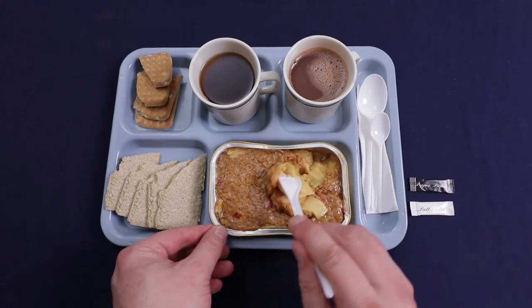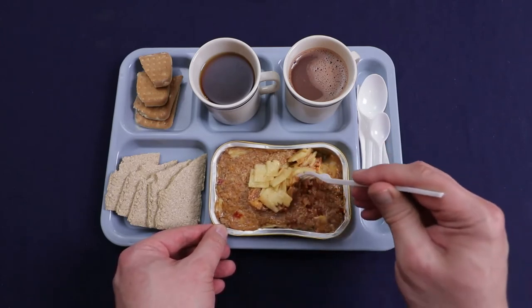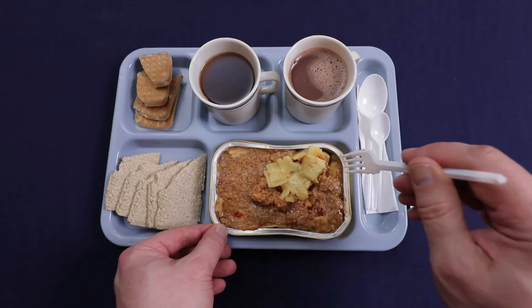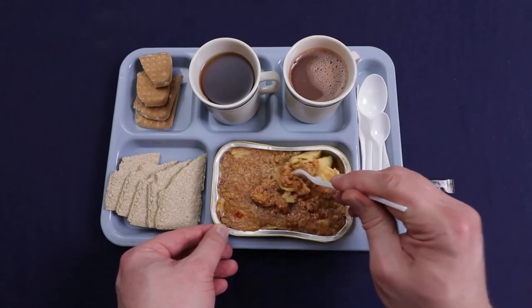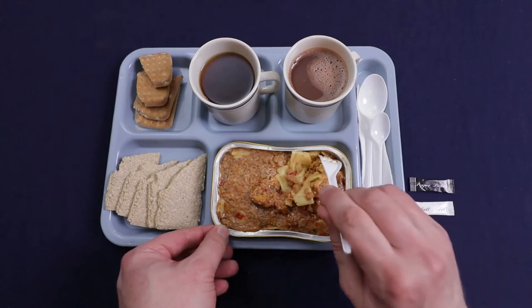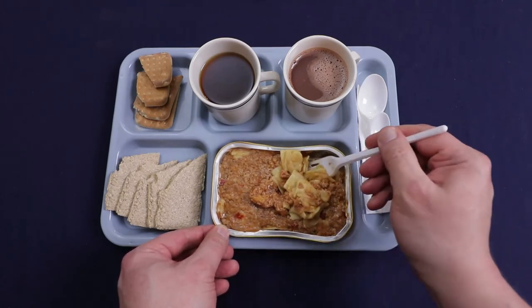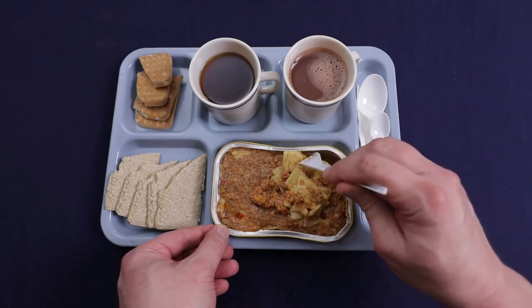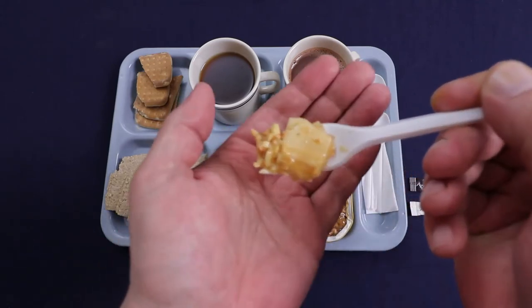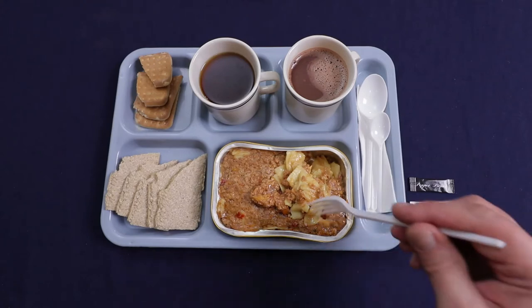This looks like you got layers of pasta. Looks like the pasta is on the bottom, and they just put like a meat sauce on top. I'm going to try the pasta on its own. It's a little bit soft, but I kind of expected that. It has a good flavor. It's not really salty.